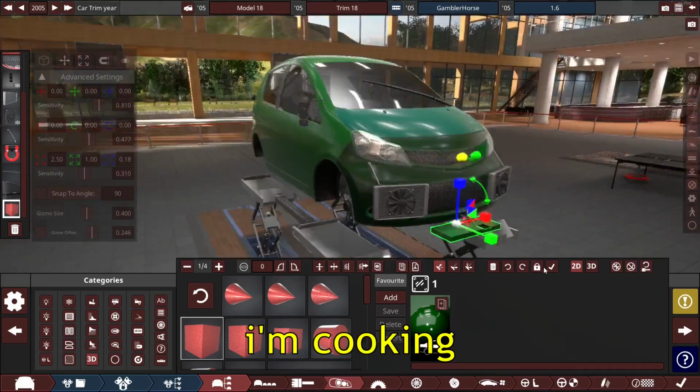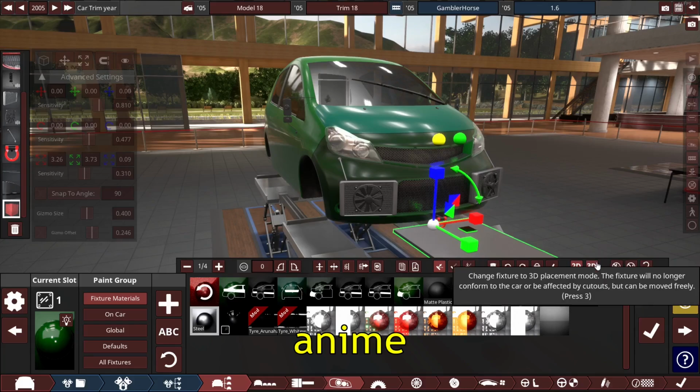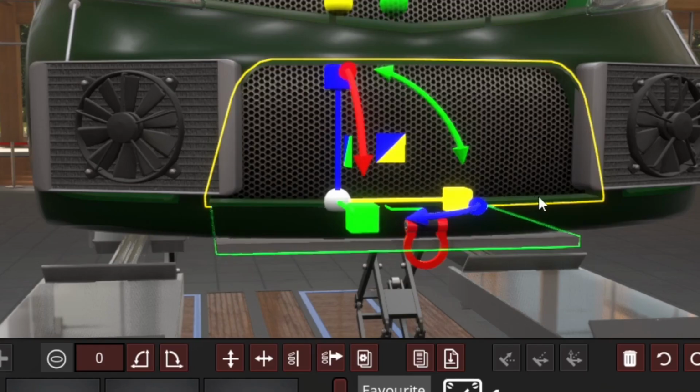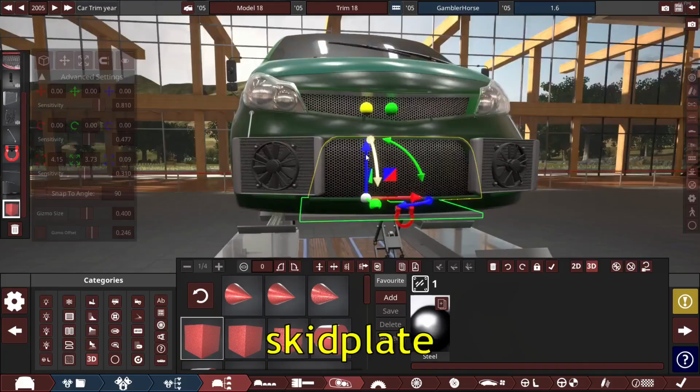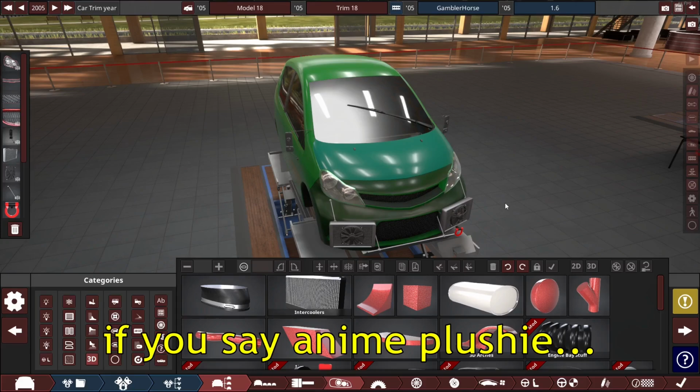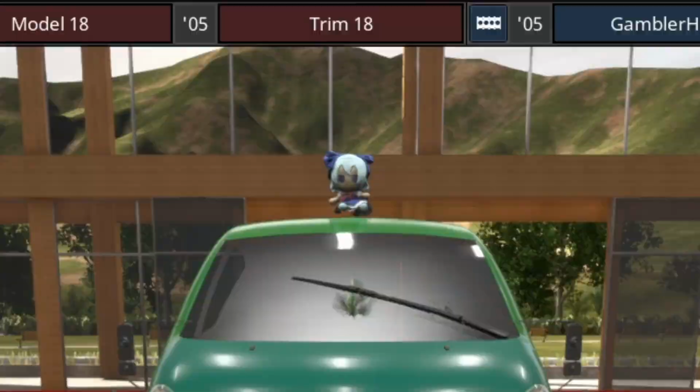I don't know, I'm cooking. What can I cook, please? As long as it's not a giant anime plushie on the car. It needs to be. And what's this random thing that you're adding now? Skid plate. Now you can't see this right now, but my face is just pure confusion. I think it's still missing one thing. You say anime plushie. One, like, on the top of it. You know everyone's rooting for the... Are they? Yes.